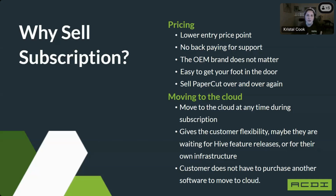We talked about moving to the cloud. Make sure you're asking your customer if they have any plans to move to the cloud, because this is going to give them that flexibility.